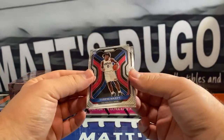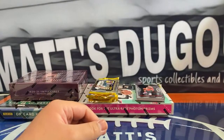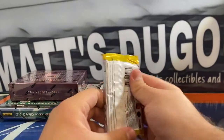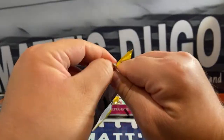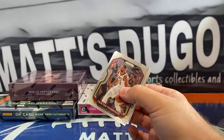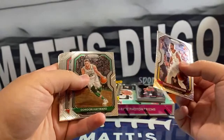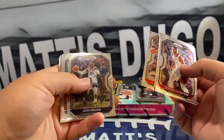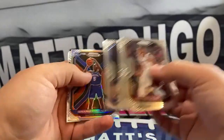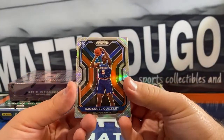Nice one. And Tyrese Maxey, there you go, Sixers. Nice one. Yeah, getting a little curve to him. Flatten right out in the top loader. Tristan Thompson, Gordon Hayward, Terence Davis, Josh Okogie, Frank Ntilikina, Mitchell Robinson, and a silver rookie, Immanuel Quickley. Nice hit, Knicks.